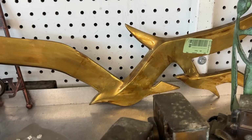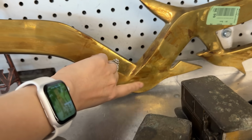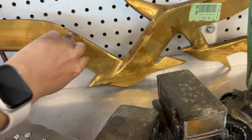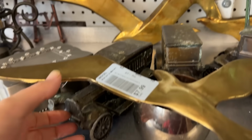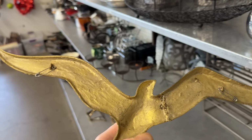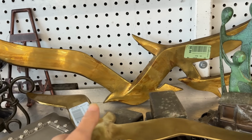More brass, $6.99 for these birds, although it looks like the finish on it may have been tampered with again. It doesn't look like it's actually patina. It looks like there's actually an issue with the finish. And then there's this guy, although he's missing his, look at the safety pins. He's missing his hanging mechanisms. So I think I'm going to pass on all these. Oh man, it's not a great start.